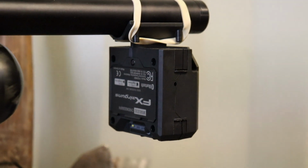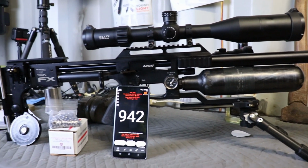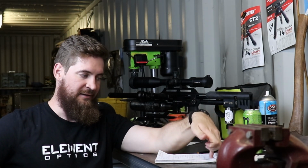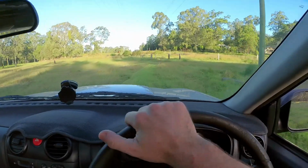So I've set my gun up and tuned it. We'll go into the tune a little bit later on, but basically I'm running quite a high reg pressure and not a great deal of hammer spring. So the valve is opened and shut very quickly, and I'm still getting over 1,000 feet per second out of these slugs, and it is quiet enough to use on small acreage like my place. I don't have a huge amount of space.